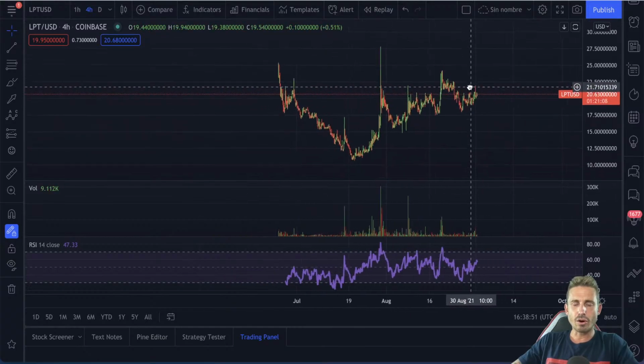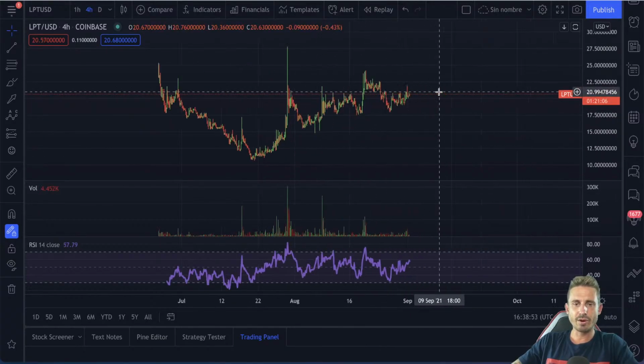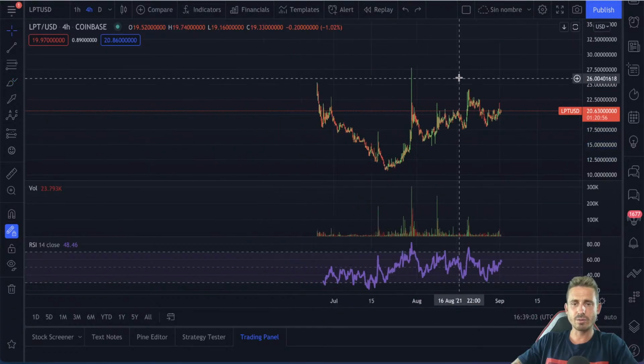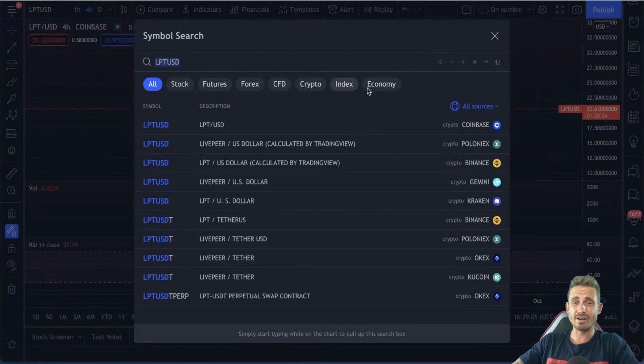Yeah, no analysis on this just yet. We haven't got enough price data. It's just basically a lot of volatility. We do not have any clear direction. The trend is up, okay, since July. So let's just wait to see what happens. But I don't have any data here on TradingView.